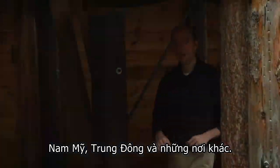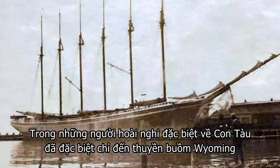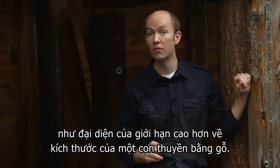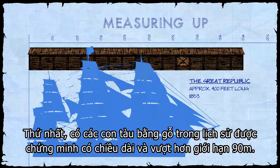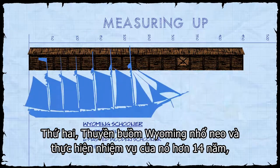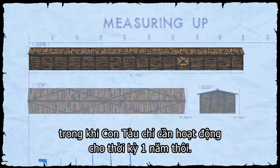In particular, skeptics of the Ark have pointed specifically to the Wyoming schooner as representing the upper limit to the size of a wooden vessel. However, this criticism fails on two levels. First, there are documented historical wooden vessels at and surpassing the 300-foot limit. Secondly, the Wyoming schooner sailed and performed its duties for over 14 years, while the Ark only needed to operate for 1 year's time.